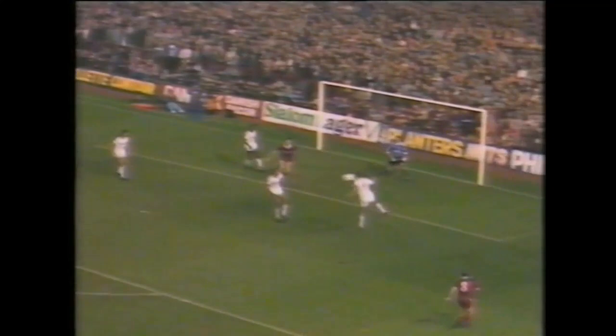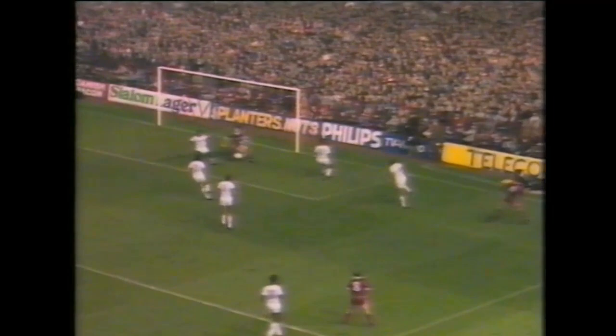Look what happened in the second round. And that was Whelan. And Alvaro's clearance. And Lawrenson. And it didn't run. Rush! He's back with a goal.